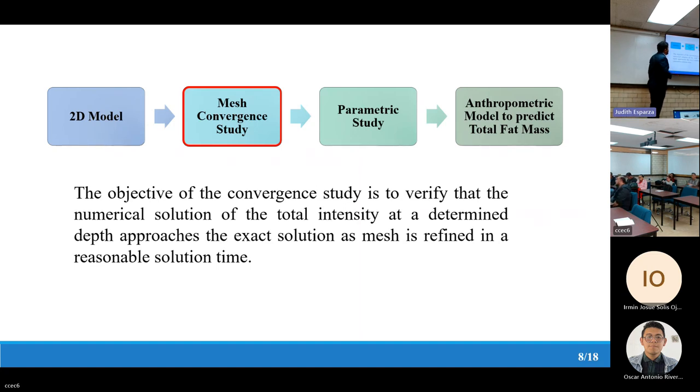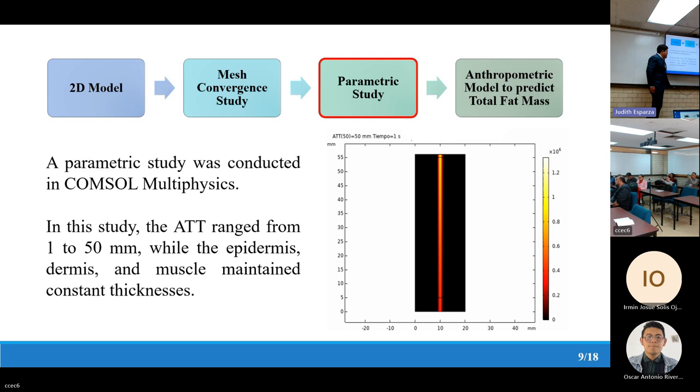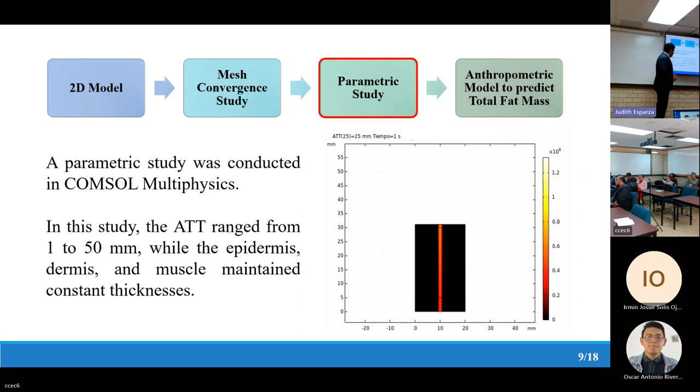So once we design the 2D model, we perform a mesh convergence study in order to verify that the numerical solution converges at the total intensity at a determined depth as the mesh is refined. With this, we perform a parametric study, and we vary the adipose tissue thickness, the ATT, from 1 to 50 millimeters. And the epidermis, dermis, and the other layers remain constant.